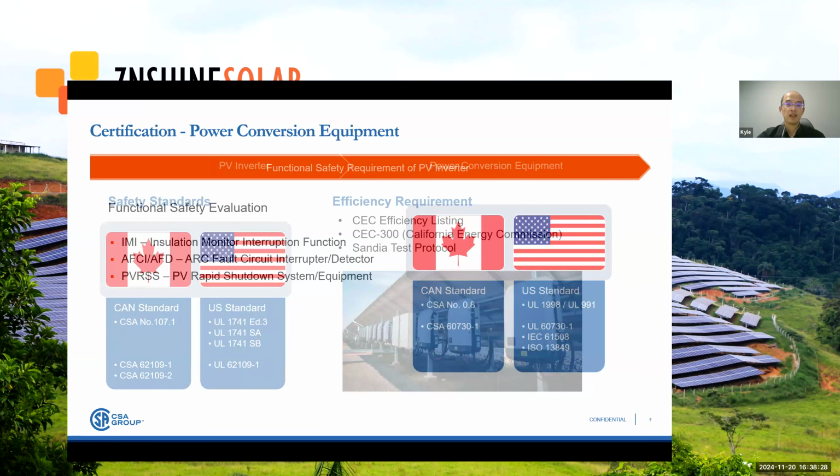And for PV inverters, a lot of protection functions rely on software or firmware. So in this case, the functional safety requirement is mandatory according to the safety standards. For example, the insulation monitor interruption function, arc fault circuit interrupter or detector. The PV rapid shutdown system equipment is one of the functions embedded into the PV inverter. So these functions shall meet functional safety standards, such as CAC number 0.8 or UL 1998, UL 991.